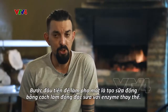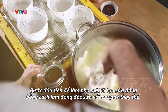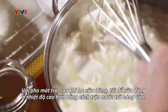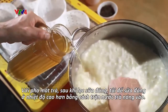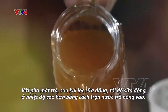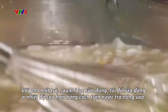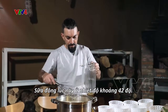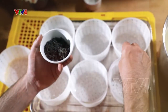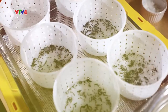The first step when you make cheese is to create the curd. That basically you coagulate the milk using a rennet. After that, there are many different processes. For the specific one with the tea, after I cut the curd, I bring it back to a higher temperature using water. Basically, I make hot tea with green tea, and I bring the curd back to a temperature of 42 degrees. And then I can start to make the mold with the cheese.